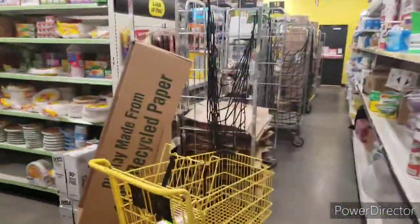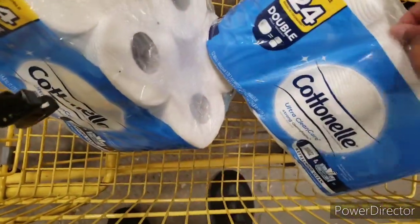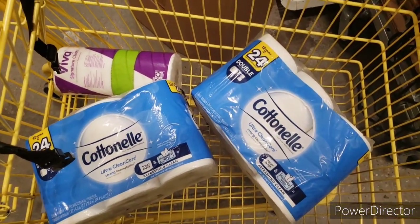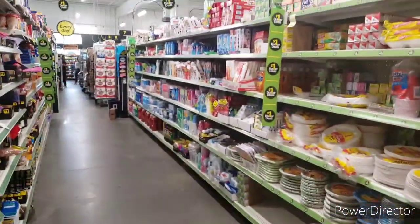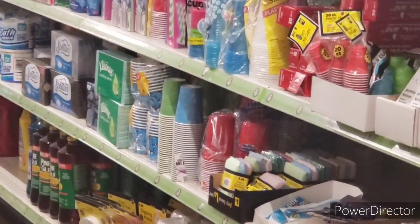It's overcluttered in here, so I can't take the buggies down the aisle too much. So this is what our cart's looking like, and we got one Viva paper towel, y'all. If your store doesn't have Viva, you can get Kleenex. The Kleenex is down here on the dollar aisle, right there, you all. All you have to do is scan it. So, boom.